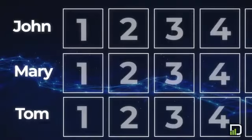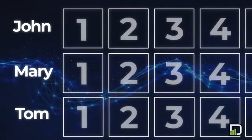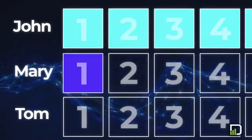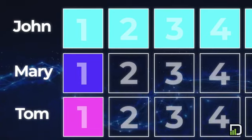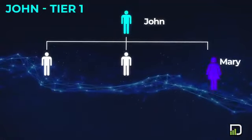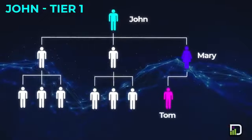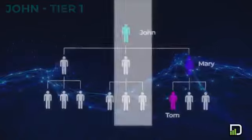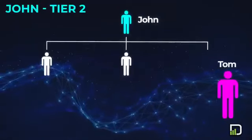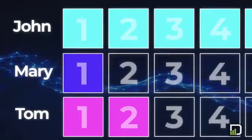Let's use an example where John referred Mary, and Mary referred Tom. John has upgraded to all 10 tiers. Mary is a Tier 1 member. Tom is a Tier 1 member who is ready to upgrade to Tier 2. Because John has already upgraded, he now has his position in the Tier 2 matrix. Mary, however, does not own a position in the Tier 2 matrix because she is currently only a Tier 1 member. When Tom upgrades to Tier 2, he now is given the next available position in John's Tier 2 matrix. Nothing changes in the Tier 1 matrix, but Tom has now compressed to John's Tier 2 matrix.